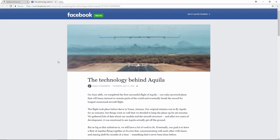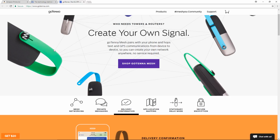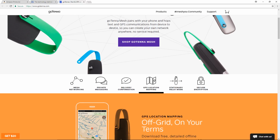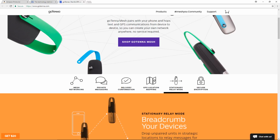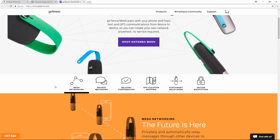And even if something like this does take too long to get started, there's another form of technology we can work with. It's technology that uses mesh networking, or wireless mesh networks. This is where devices can become their own network. Now, this technology has been around for a very long time, and this is just one company that provides this type of service. But pretty much what this does is connect devices directly, without the need of a cell tower and without the need of Wi-Fi. Even if you have no service, with a mesh network, communication is possible.